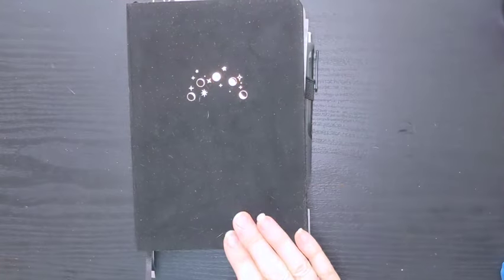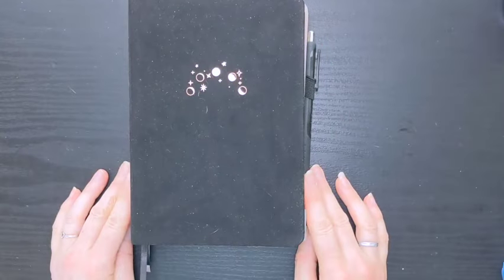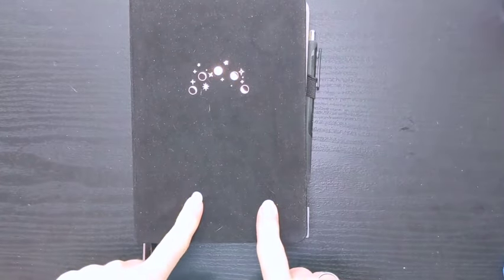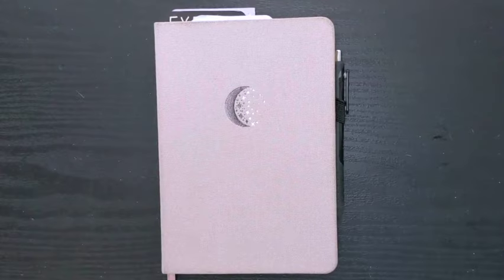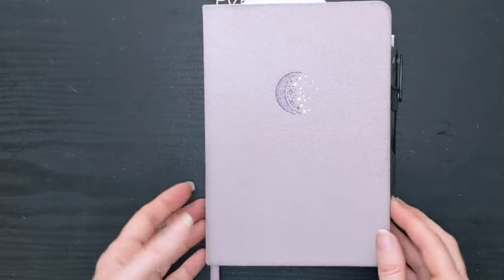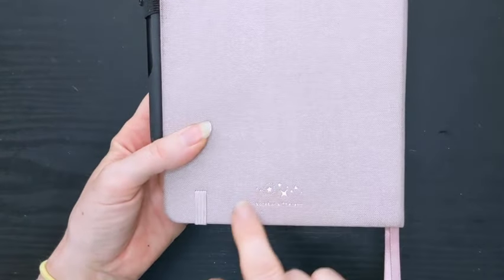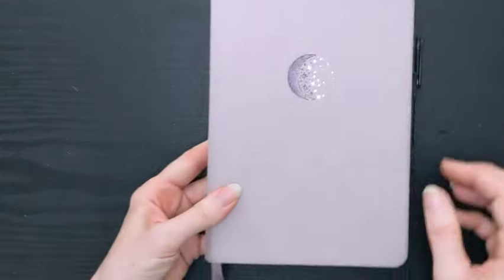Today we are setting up my July to December bullet journal. And before I set up my new bullet journal, let's go ahead and have a quick flip through of the one I used from January to June. This notebook is from Notebook Therapy. It's definitely getting a little worn and dirty, but I do like that they have some decoration on the spine and on the back cover. It's kind of nice.